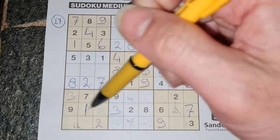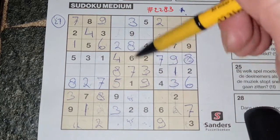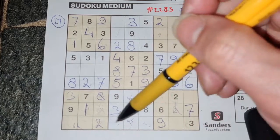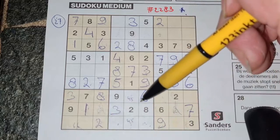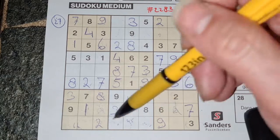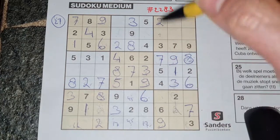6 in the row above. So in that row, the only two places for the 6 are here or there. We see a 6 there, no 6 there, so 6 should be here. Two numbers left in this big square, for the numbers 1 and 7. 1 and 7 are missing. Let me mark those two boxes, 1 and 7.